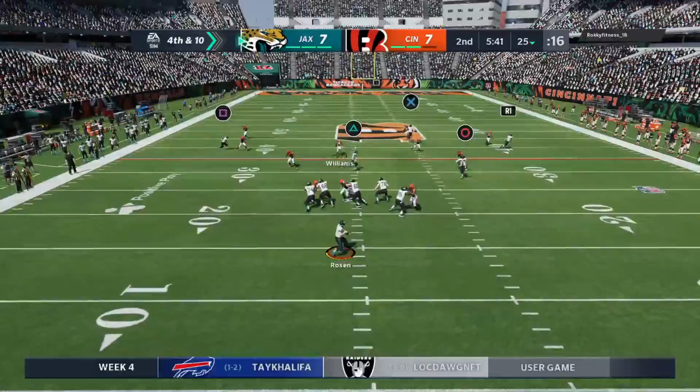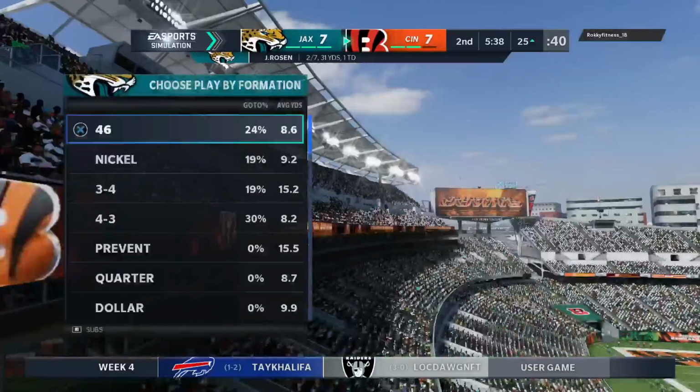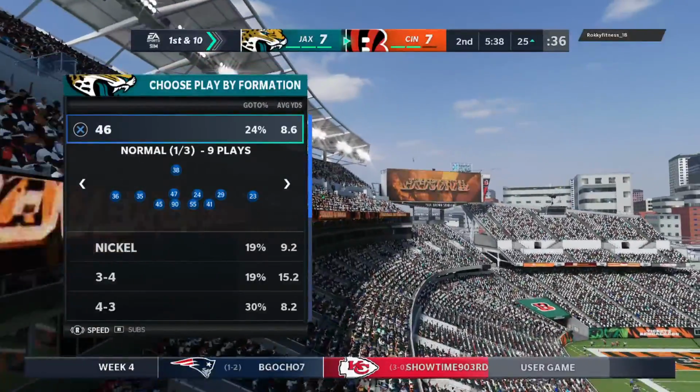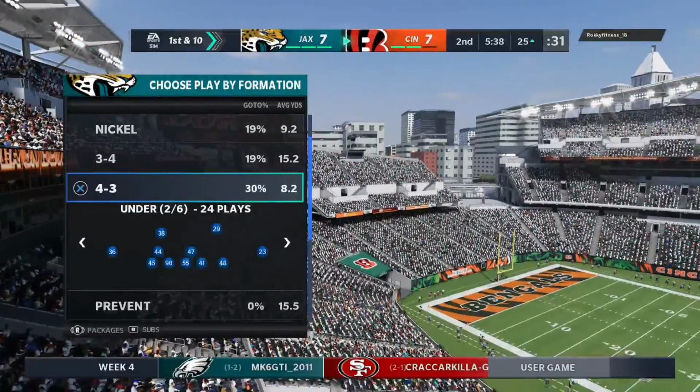And they'll indeed go for it with Rosen. And they hit him as he throws, as this one's going to go straight down to the turf. Incomplete. Boy, a real head-scratcher there. And the Bengals are going to get it back in terrific field position.